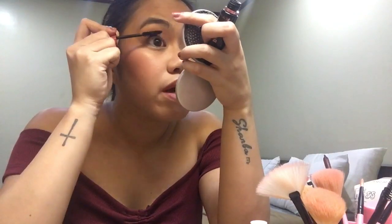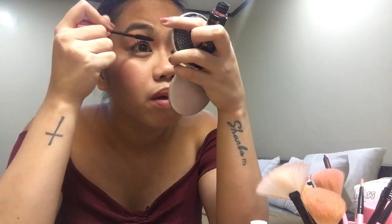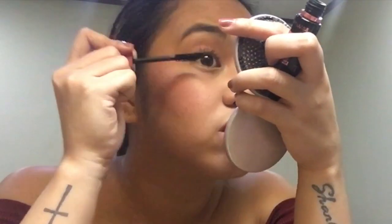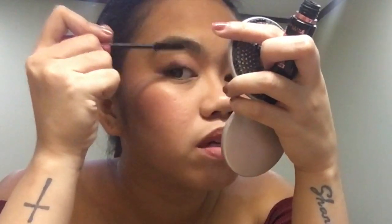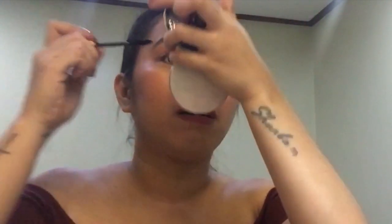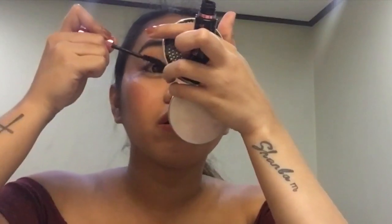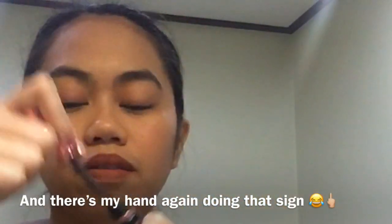I'm actually thinking about getting a perm for my eyelashes. That's the right term for that. But I'm scared too. I really want to have curled eyelashes, a little bit of volume.